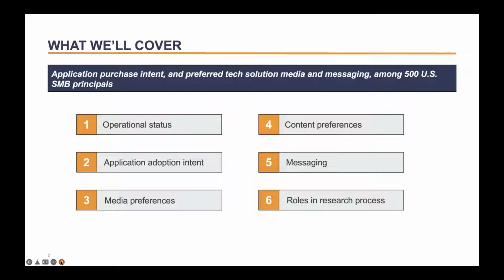We conducted some research in November and December of late last year around a couple of topics, really with the goal of helping you understand what small business owners are looking for now in 2022, specifically in terms of the applications they plan to adopt, whether it's upgrading existing applications or buying net new, how to reach them in terms of which media they prefer or which content they use. What to say to them, what messaging resonates best, and who specifically to target within an organization.